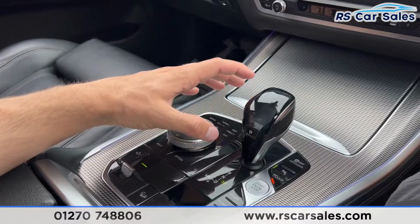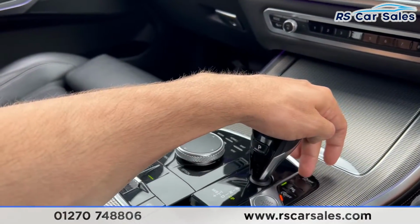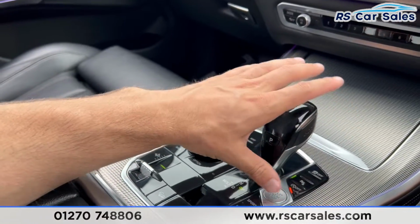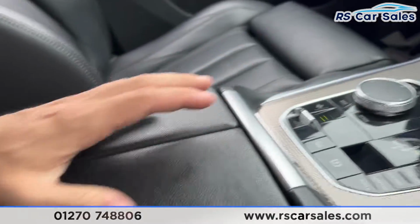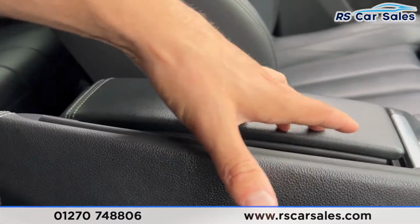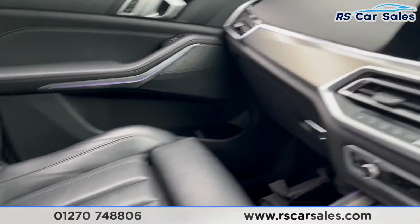All the information and buttons you have here as well, so you've got your air suspension setting. Use this if you don't want to use the touchscreen. Your gear stick, traction control on and off, parking sensor, stop start on and off, engine start with your drive modes. You also have electric parking brake with auto hold. Soft touch leather armrest with storage just underneath as well with USB ports. And there's a look at the passenger's front seat.